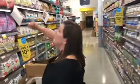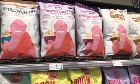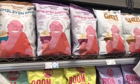Wonderful. I've been told that this popcorn, the Himalayan sweetness, is really good. So that's on my list to buy once the store opens. Excellent.